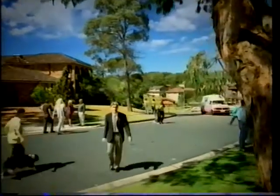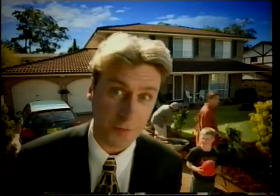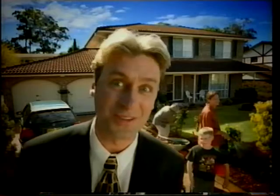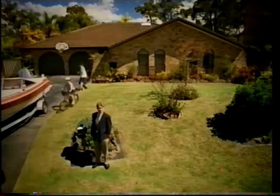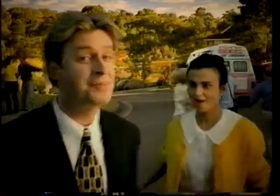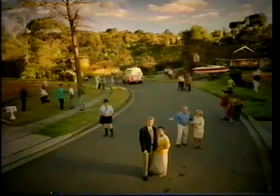Everyone's talking about it, but just how good is your home loan? Does it give you a low rate of 5.99% per annum, guaranteed for the first year to get you off to a good start? Nope. Does it let you redraw your extra repayments if you get sick or lose your job? Perhaps not. My home loan does all those things because it's from the bank. Which bank?